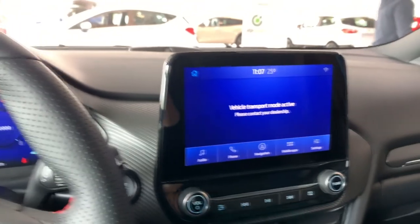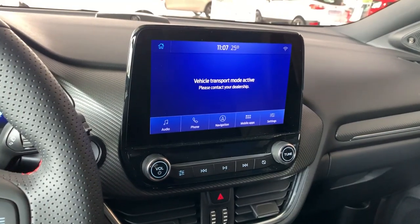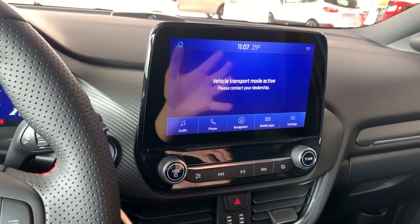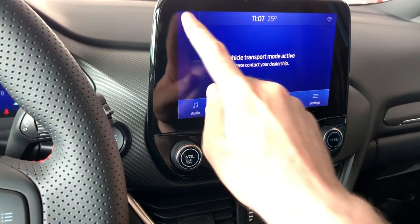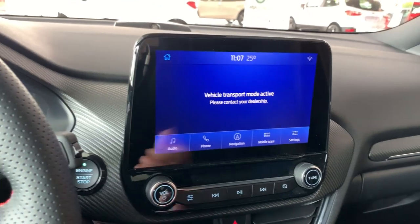Then moving on, here you have this floating screen. This reminds me of the Ford Focus. Really easy to use, and looks cool. Not the best solution, I would say, but decent. Now, unfortunately, the vehicle is in transport mode because it just got delivered here at the dealership.